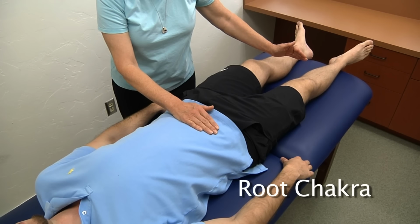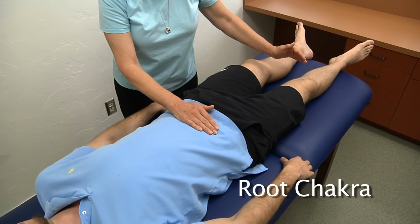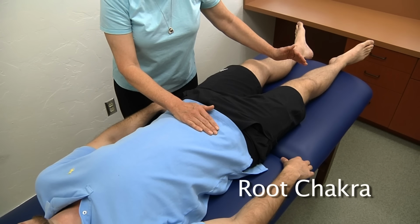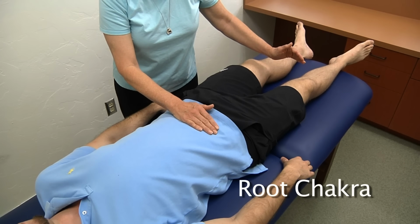It's your grounding chakra. The color is red, and it goes to the physical body, physical energy, direction and purpose in life, and the organs underneath. And again, to get more grounded, this is an important chakra. This is like a grounding cord that goes all the way down to the center of the earth.